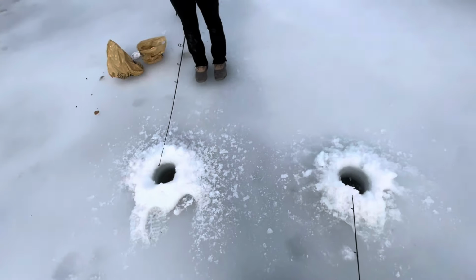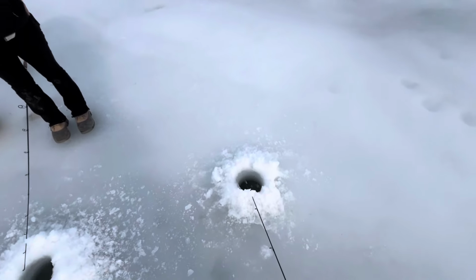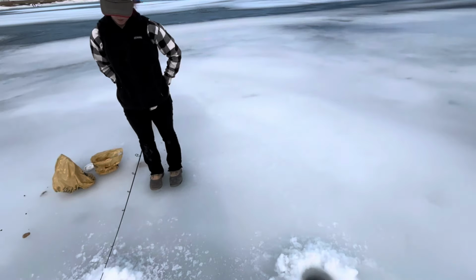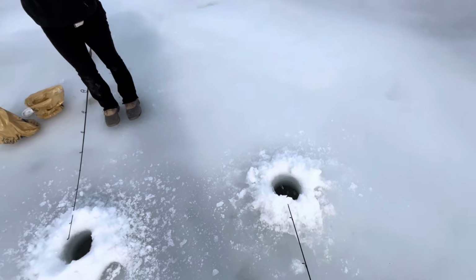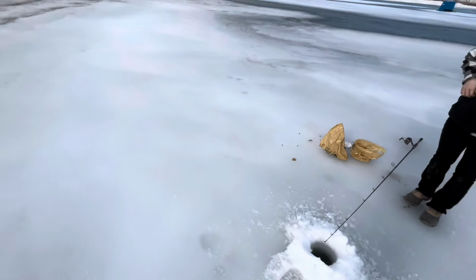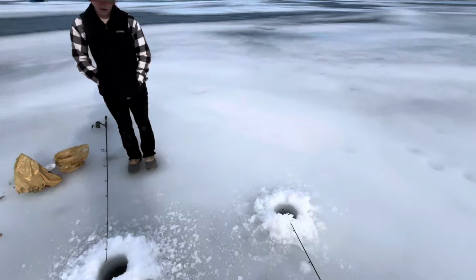So right now we are ice fishing. Got both rods in. The target species today is trout, but I'll take whatever wants to bite, pretty much. So let's wait it out.